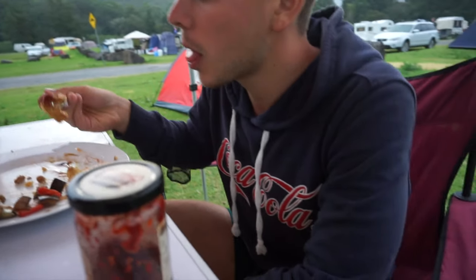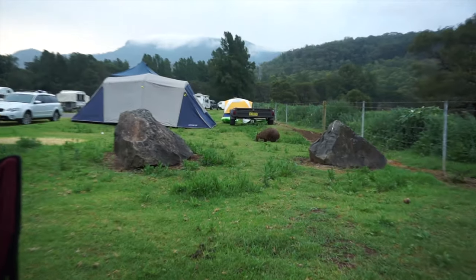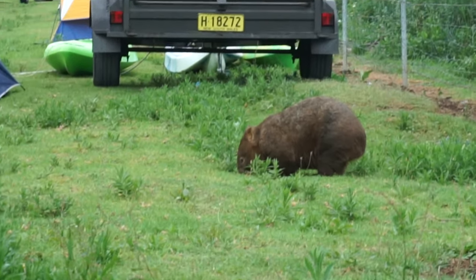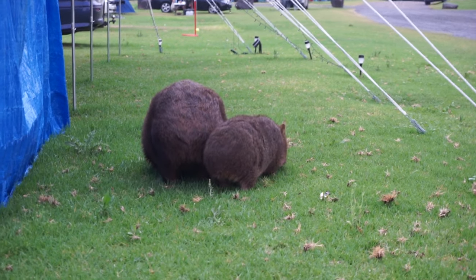Yes. And besides that, we have a dinner visitor. Wombat burger. A wombat, not a wombat burger. Look over there. Somebody filming this as well. Mother and a baby were under our car.